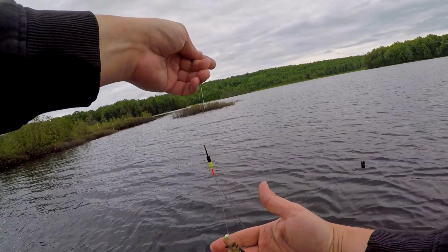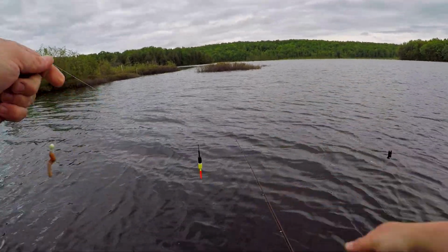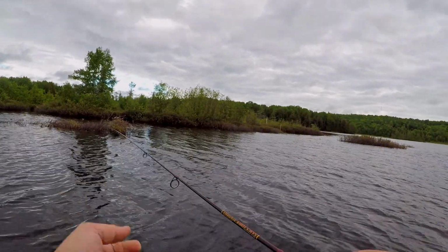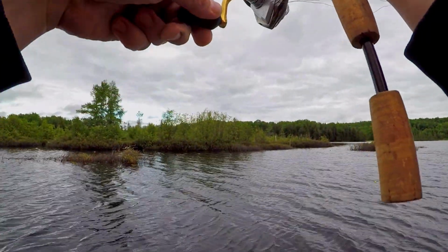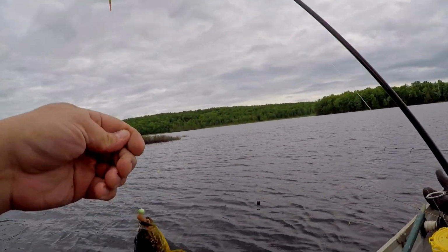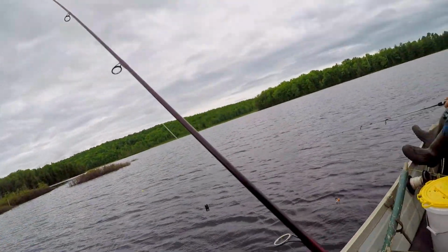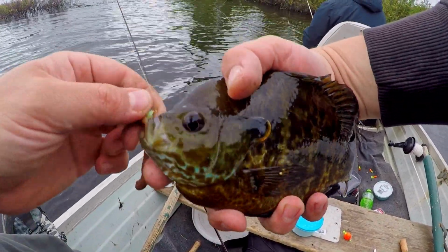I guess so. Nope. Potato chips. There we go. That might keep. Nah. Female. Ah, you took my one. Absolute monster bluegill.